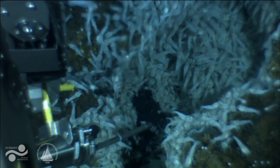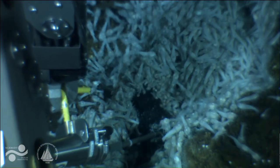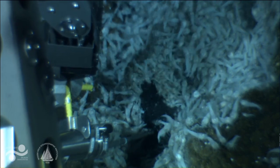We know at low temperature ultramafic hosted systems like the Lost City site, there are a lot of magnesium silicates and hydroxides, so there's a lot of other white minerals they can be, but the only way to really know would be to grab some out of there.